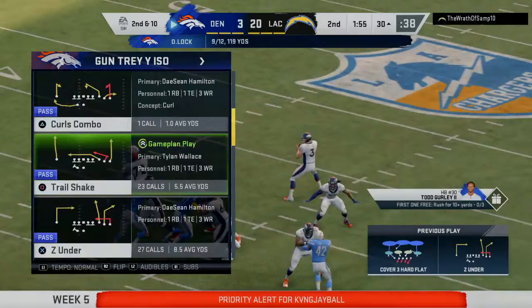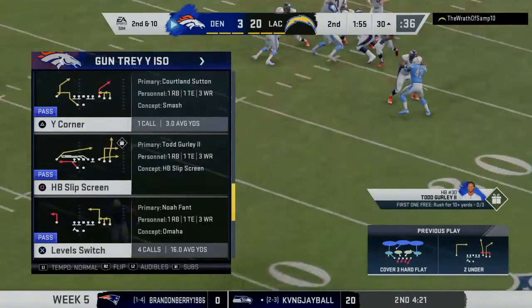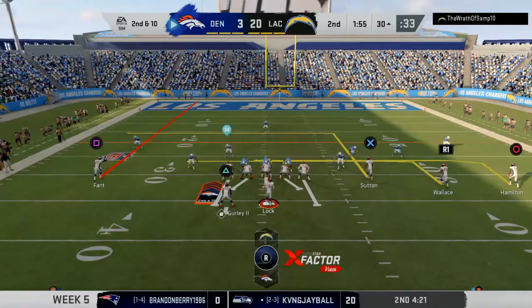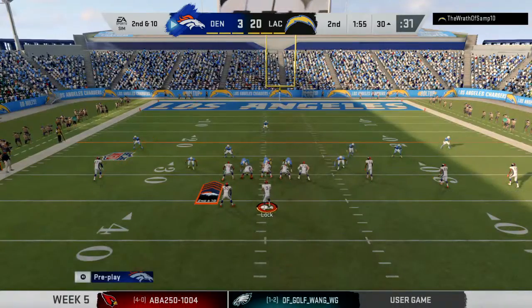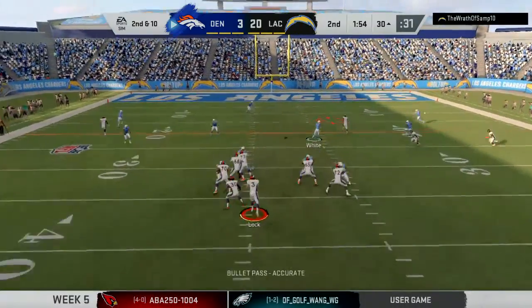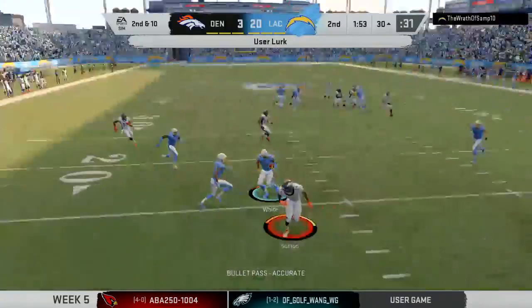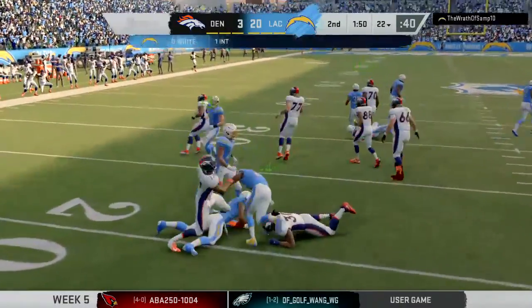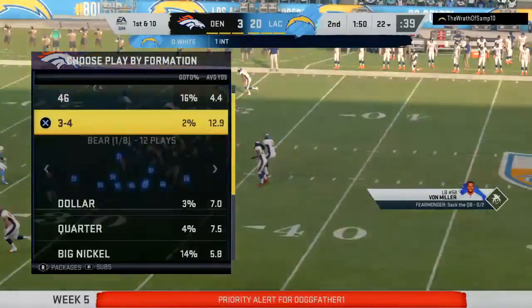Now a throw to the end zone on 1st down, but it winds up incomplete. He was trying to find Noah Fant, the tight end, and now it's 2nd down. Back to the air on 2nd down. It's Locke. And this one will be brought back to the 22.